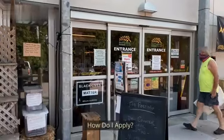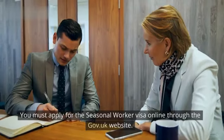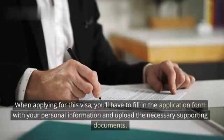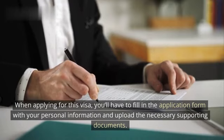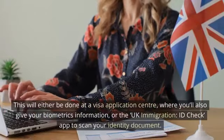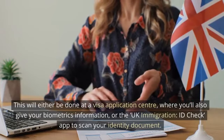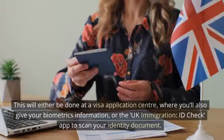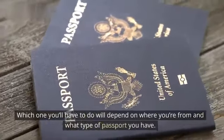How do I apply? You must apply for the seasonal worker visa online through the gov.uk website. When applying for this visa, you'll have to fill in the application form with your personal information and upload the necessary supporting documents. You'll also have to prove your identity. This will either be done at a visa application center, where you'll also give your biometrics information, or the UK Immigration ID Check app to scan your identity document. Which one you'll have to do will depend on where you're from and what type of passport you have.